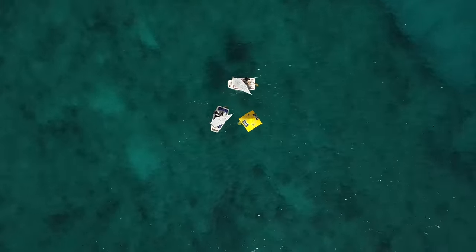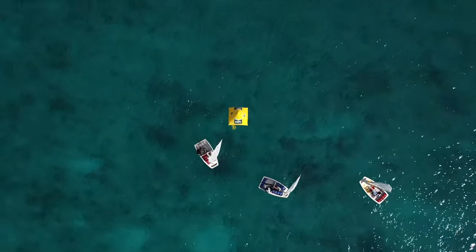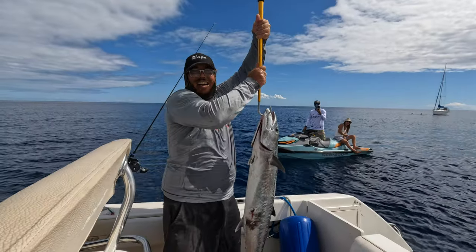And while optimists, lasers, and windsurfers competed, Robbie made himself useful by catching some dinner, of course.